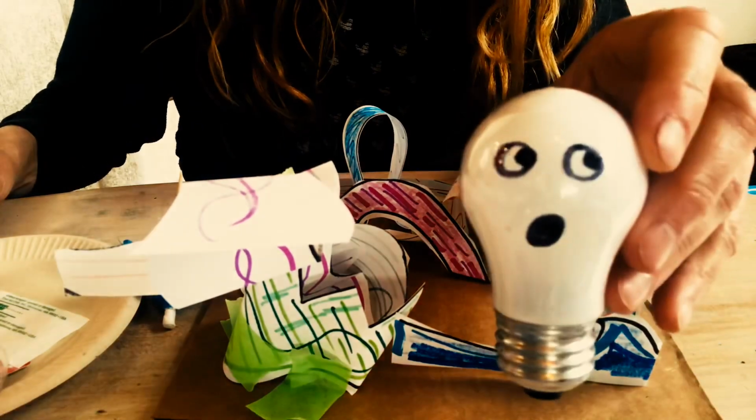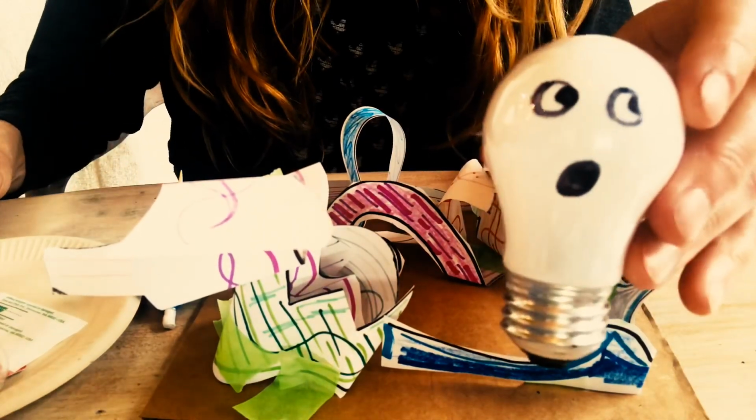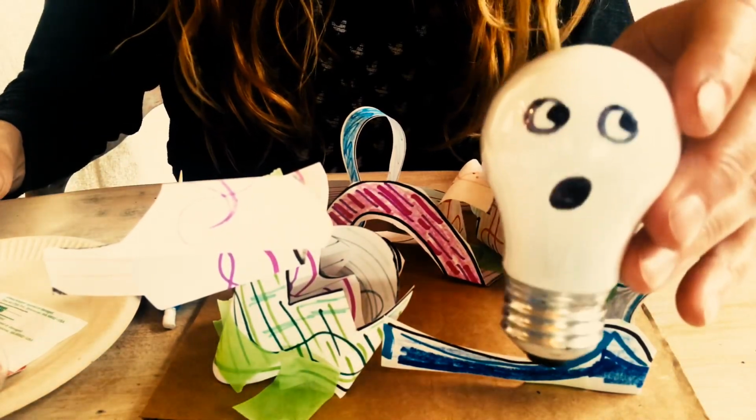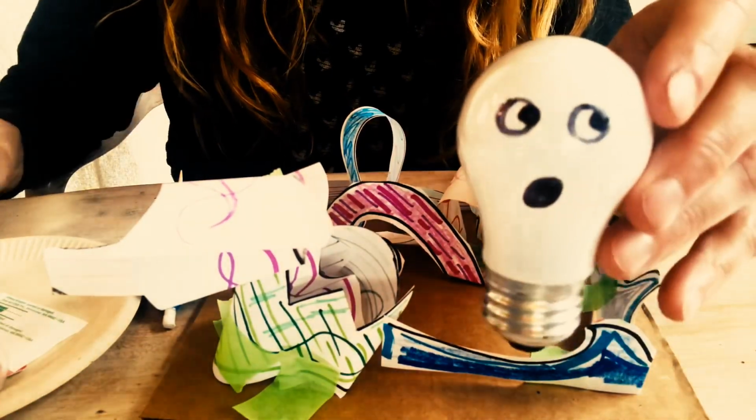Can I be involved? Can I be in a sculpture since I am a sculpture? Totally, Bobby. We'll save you for last. You know what they say, save the best for last. Ooh, bright idea.